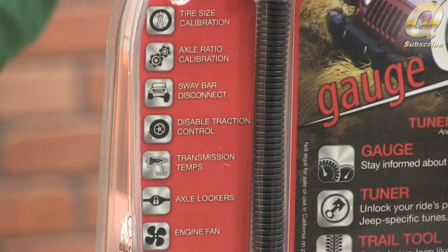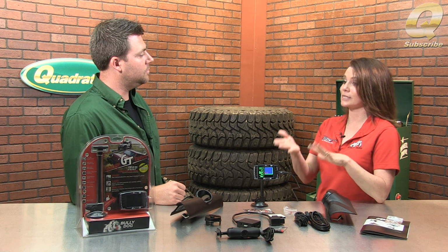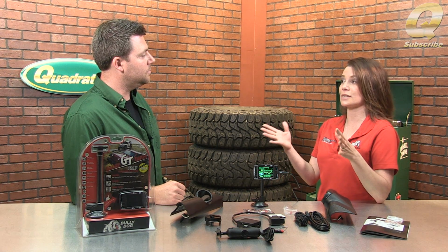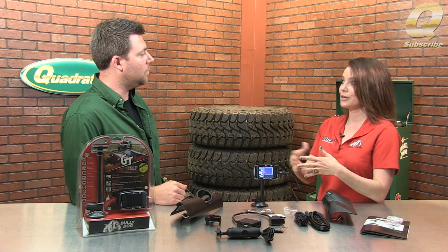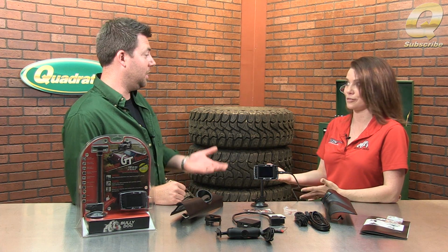Jeep specifically, or the Rubicons, they have some features on them that you can access stock. Well, we are giving them the capability to access those things with the tuner, like the axle lockers, the sway bar disconnect, the engine fan, the idle up. All of those specific things, they can only access those in four-wheel drive low. On our programmer, they actually have the capability to access it in four-wheel drive high and even two-wheel drive. And the nice thing about this as well is that it has a safety feature. If they forget to lock all those things back in, get up to 30 miles an hour, they reconnect themselves so they're not flying down the highway and have an accident, which is important.